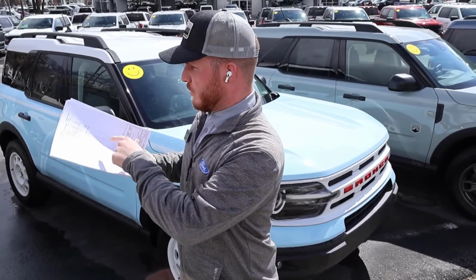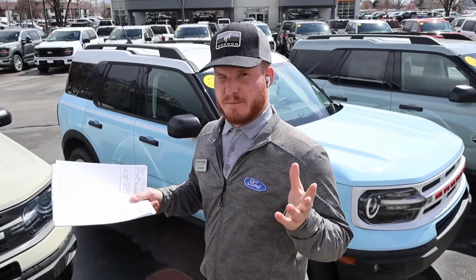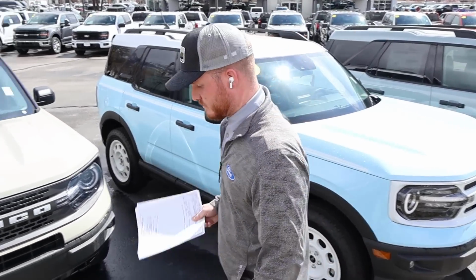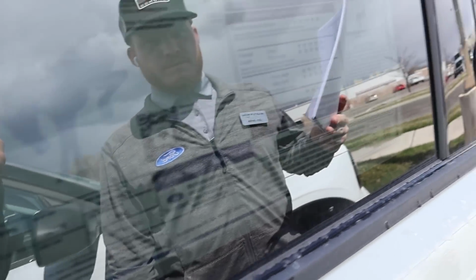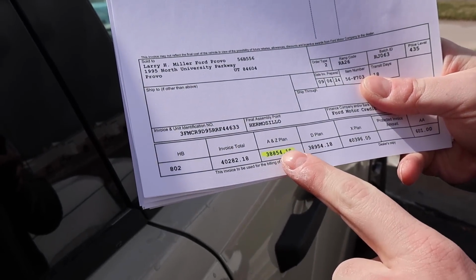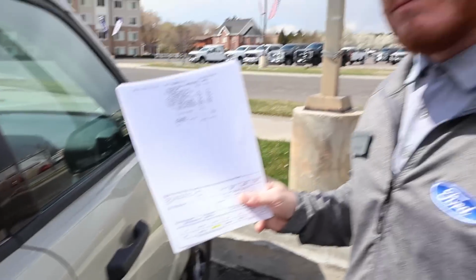I just didn't pull one of the 25s, but the pricing's pretty similar from 24 to 25, so you guys can get the gist idea of it. It'll give you guys an idea. So this is $41,655 for this Badlands. This is a 24, but still Badlands. And you are $38,854.18. So that's about $3,000 roughly in terms of discount.